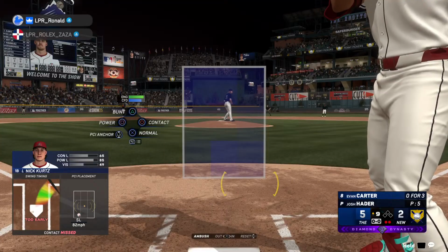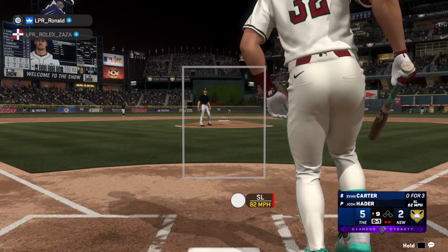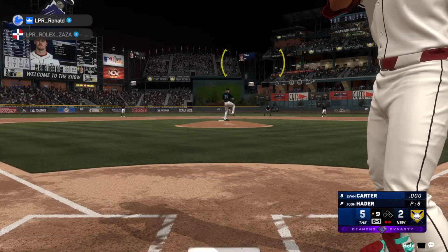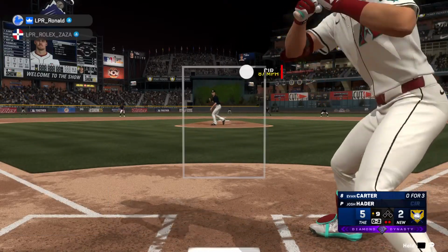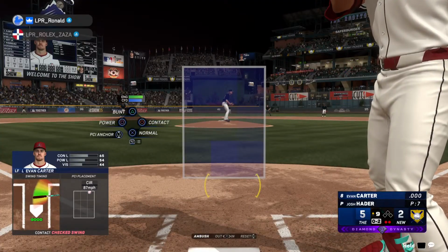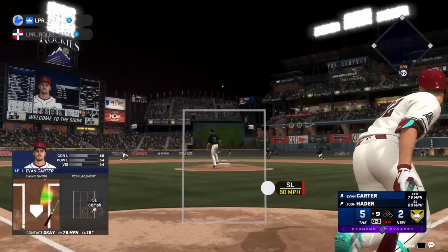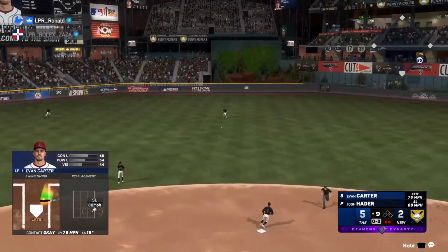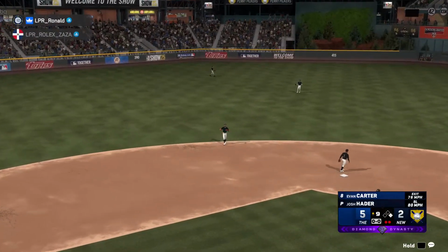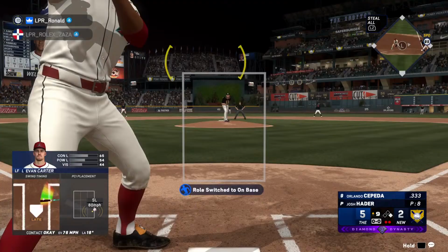Evan Carter digs in now. Swing and a miss. Looked off balance that time. 0-1. Check swing, called strike. 0-2. Swing and a line drive. That's a base hit into center field. So he gets on base and keeps it going. Back against the wall with 2 strikes, but found a way.